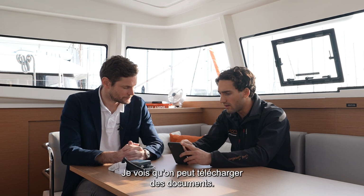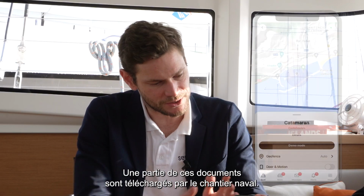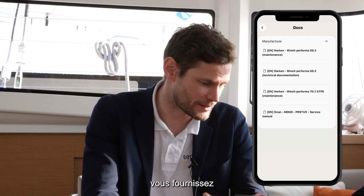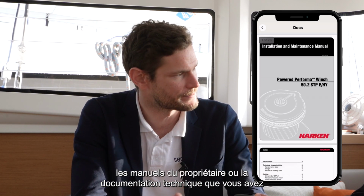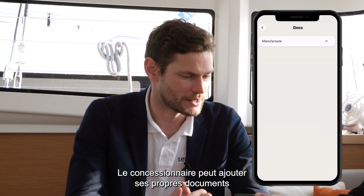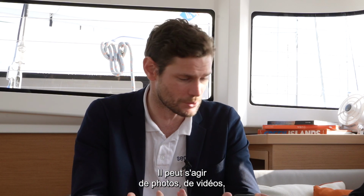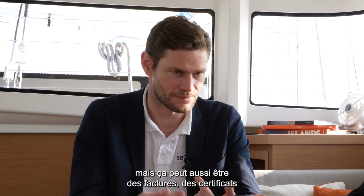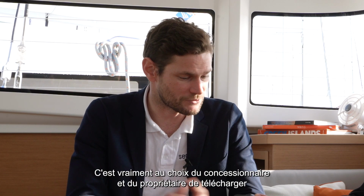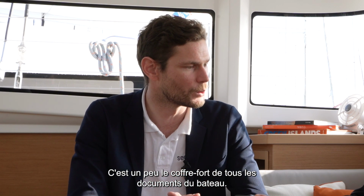About documents, I see that you can upload some documents on it. Is it my dealer or is it you that uploads those documents? It's both. Part of these documents are uploaded by the shipyard, so XS typically provides the owner manuals or the technical documentation that you have in your after-sale services or premium services. The dealer can add his own documents, and even the owner can add his own documents. So it can obviously be pictures, videos, but it can also be invoices, certificates, like for example an insurance certificate or a contract with the marina. It's really up to the dealer and to the owner to upload whatever they want. It's like the safe box for all the documents of the boat.